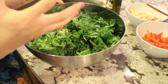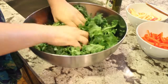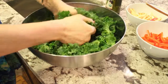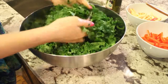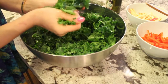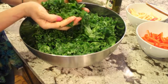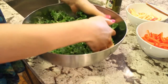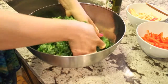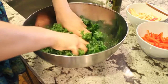This takes some power. It's actually like a great workout on your arms. So we're gonna just go in and start massaging it. And as you can see, all I'm doing is just grabbing a bunch in my palms and pressing it all together. And right away, smells so good. The smell of the kale is going to start to come out, and you can see the difference in the color. It becomes a lot more vibrant and such a gorgeous color. I love green food so much. So we're gonna continue massaging it until all of the kale is nice and green.